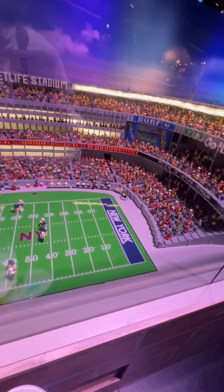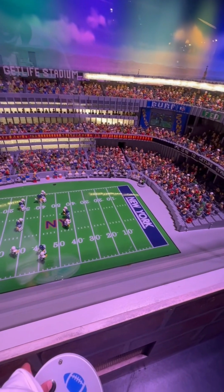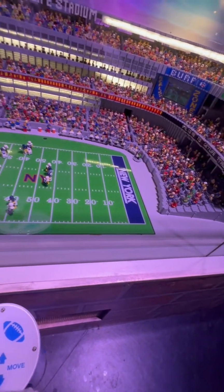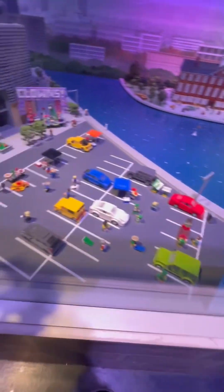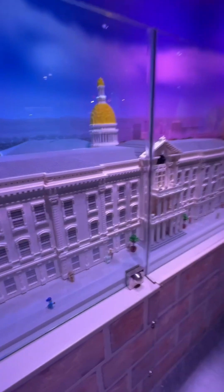What is this? How did this start? It's not working. Oh well. What's over here? Okay. Clowns. Wow. There's a river. Whoa. What is this? The White House? Awesome. Oh, did you see this? Yeah. Oh, wait.